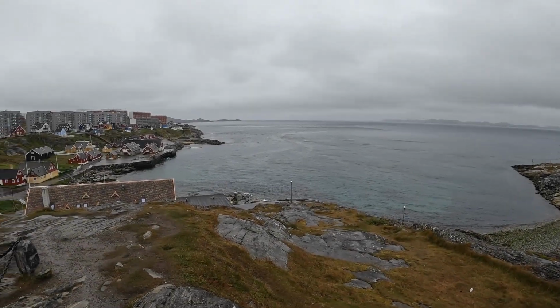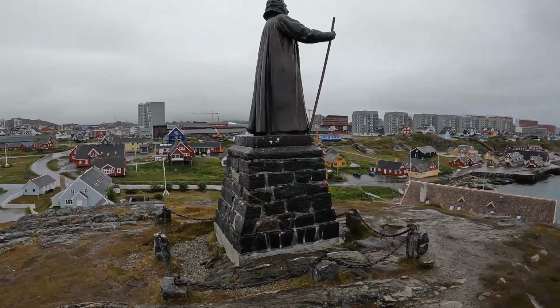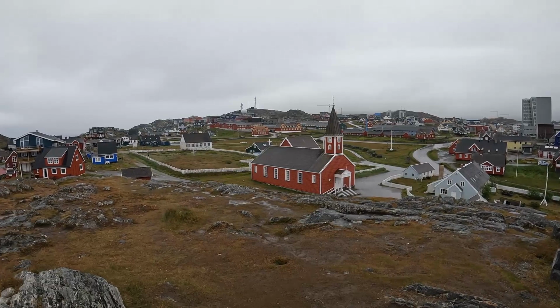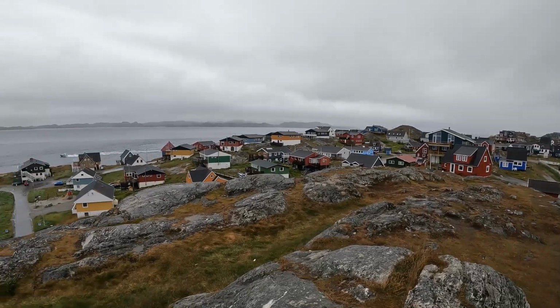From the hotel, it's an easy walk down to the old part of Nuuk. There's also a very easy walk to downtown. And you can actually reach most of Nuuk by walking from the hotel.